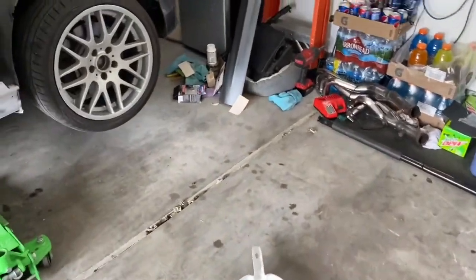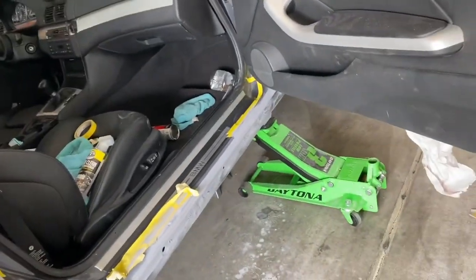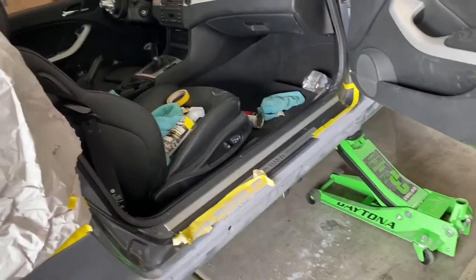I lined it up with the rocker. I lined it up with the door. So it all flows very well. I'm actually really impressed with how this is coming out. So I'm really looking forward to spraying this with color in a little while.